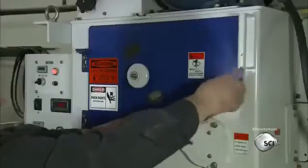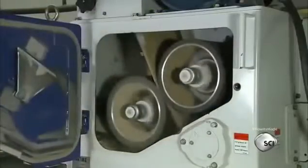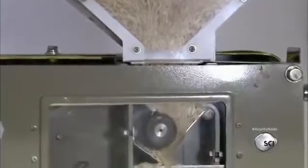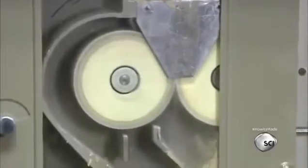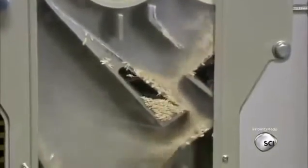Free of contaminants, the rice now spills between two rubber rollers, one moving faster than the other. This shears off the husks. The rice and empty husks then cascade into another machine. This is a demo version of the actual production one. Weak suctioning pulls out the husks to separate them from the heavier rice.